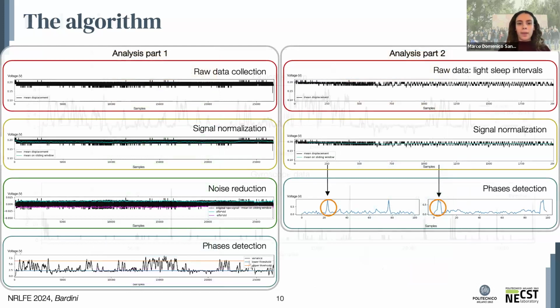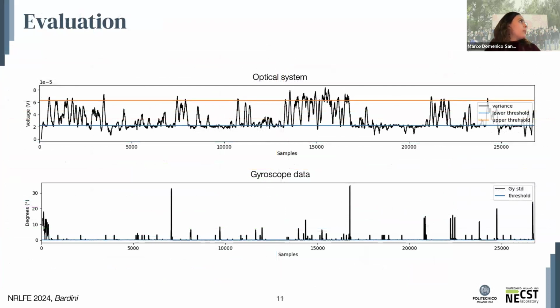Then at this point, I found it interesting to compare the classification proposed starting from the optical system, on which the working principle of OptoSens is based, with another classification carried out also within the same device, but starting from the gyroscope data, in order to prove the internal consistency and coherency of the device. For this classification, I focused my attention on the identification of the light sleep phase, because to date, the second technique is quite noisy, and so I had to take into consideration the breathing rate and the body movements, which in the light sleep phase are more constant in time and limited, and so it was a feasible phase in order to perform such a comparison.